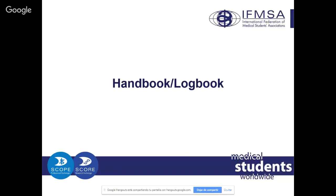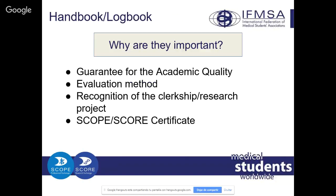Hello, everybody. So now it's about time to talk about the handbook and logbook, which is also an important step of academic quality. Next slide, please. So first of all, both handbook and logbook are really important for the exchange. Not only are they one of the 9 steps of academic quality, but also it's the gold guarantee of getting a high level of academic quality.